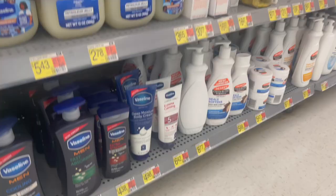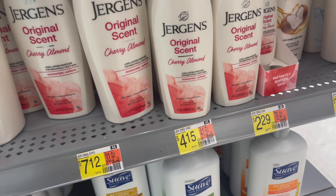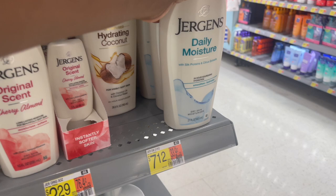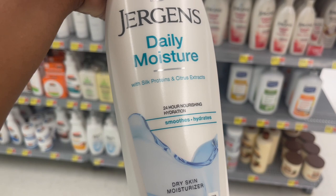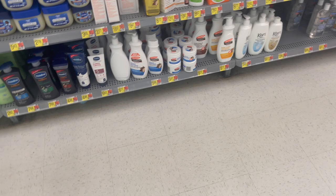And then this is a good one. Jergens. Jergens is a classic. This one right here is really good. Jergens Daily Moisture is very, very good. So this is one to try. What is this? I have not seen this one though.